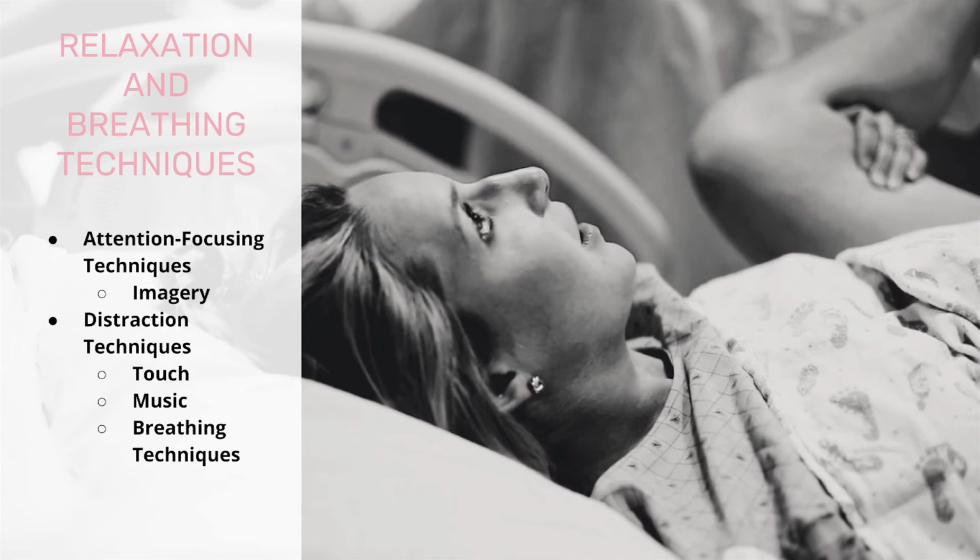discomfort of labor. So these techniques can reduce tension and stress, which can allow you to rest and conserve your energy for the task of giving birth. When you're in that second stage and you're pushing, that requires a lot of energy. So if we can conserve energy throughout the first stage of labor, we'll use these relaxation and breathing techniques to help conserve energy.